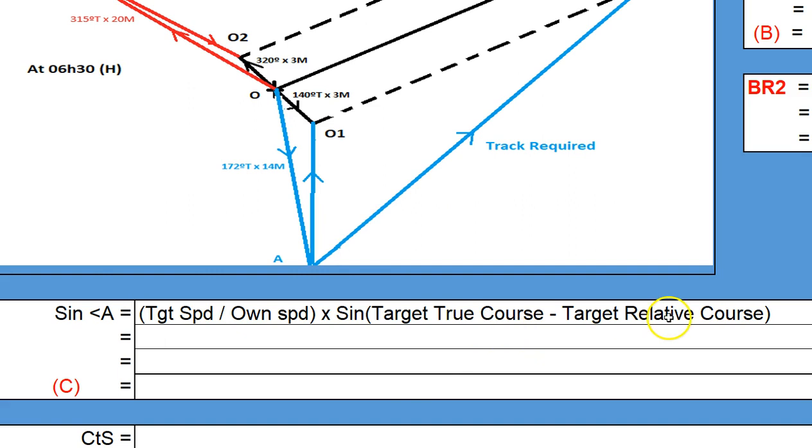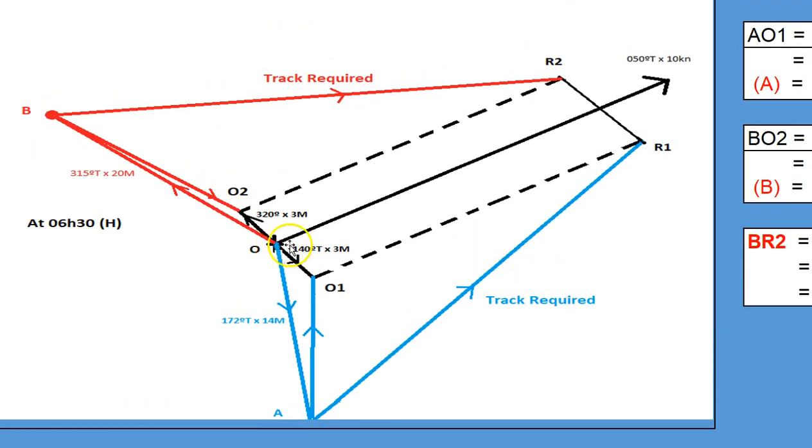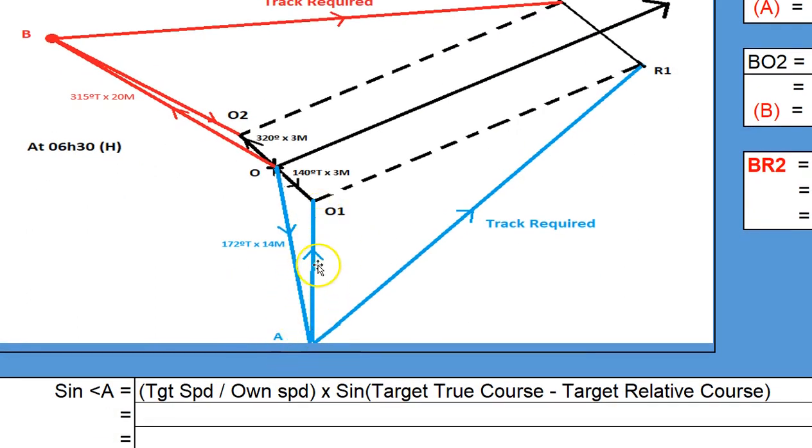So the target's true course, in this case, we can see the target is O. So A needs to meet up with O. That makes O the target. And O is moving on a track of 050 at 10 knots. So the true course is 050. Now the target's relative course, in this case, we're talking about this relative vector here. This is the same relative vector we mentioned earlier, the vector along which the bearing needs to remain constant and can't change.